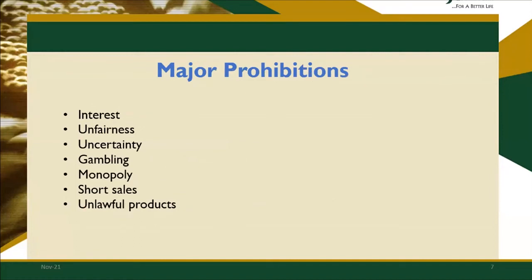What are the major prohibitions in the non-interest model? Of course, interest is one. Unfairness: whatever we are doing must be fair to all parties, from the shareholders, depositors, customers, everybody. Uncertainty, we have to avoid it as much as possible. Gambling, monopoly, short sales, unlawful products, and what have you.